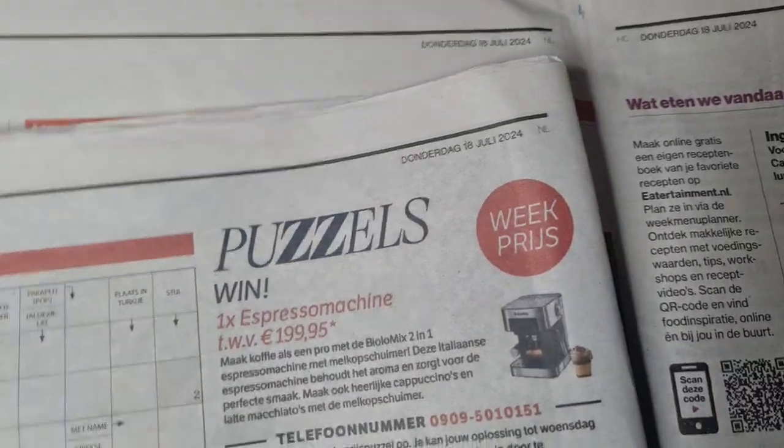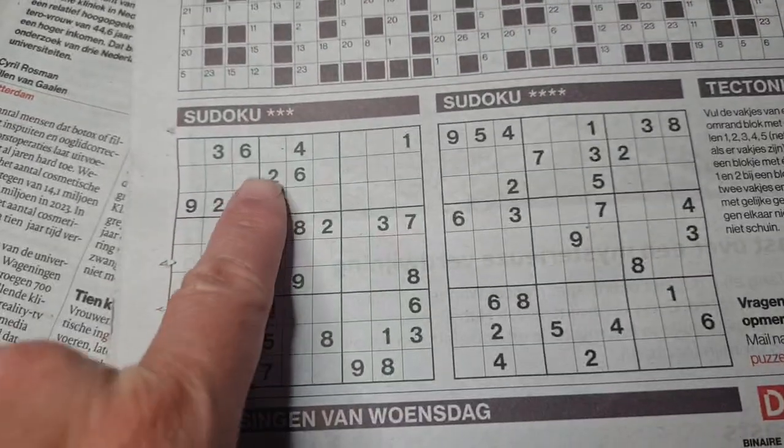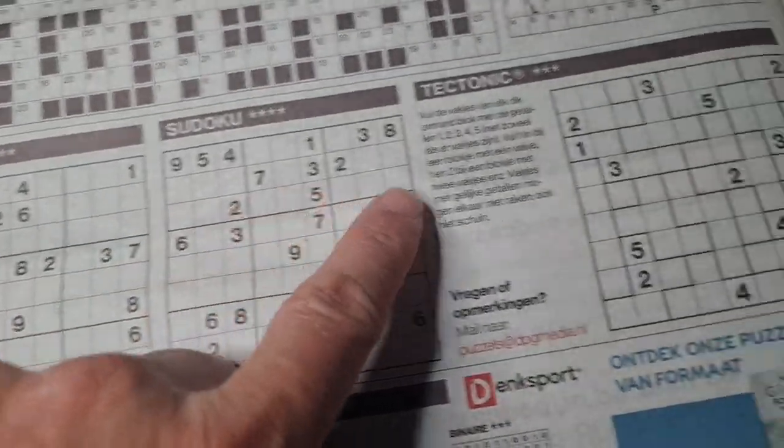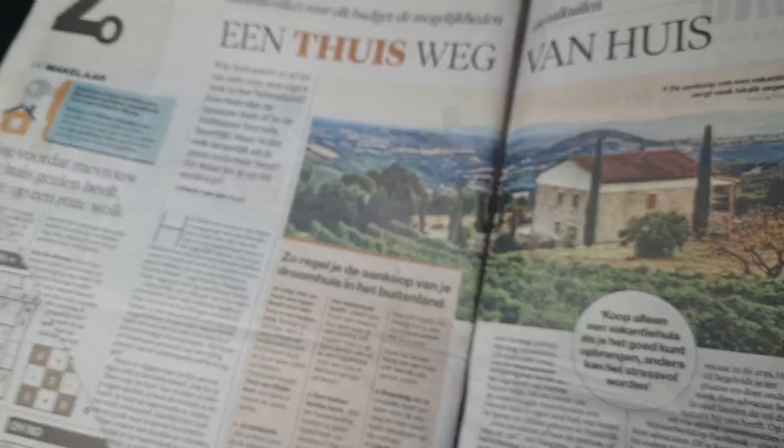Today on Thursday, it's Thursday, July the 18th, 2024. We have here three regular puzzles, and those puzzles are the 3 stars, 4 stars Sudoku, and the Tectonic, aka Jigsaw Sudoku. In today's newspaper, we also have an additional section with extra puzzles.